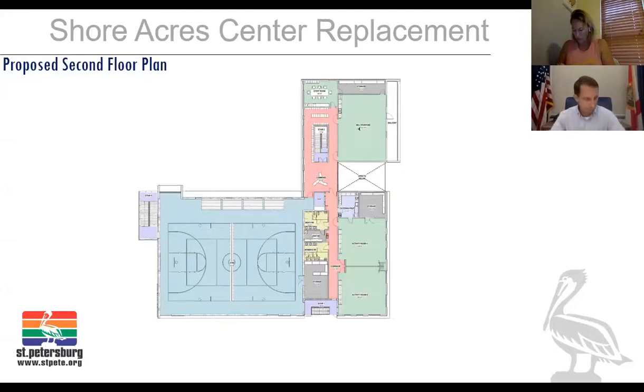I envision that being something that you all as a board might use for board meetings, not necessarily open to the whole public. It's a space that holds probably 6 to 10 people. Right across from there is one of the multi-purpose rooms, and this is going to be primarily our discovery room. Arts and crafts will be done in there, so there's going to be a sink and cabinets in there.